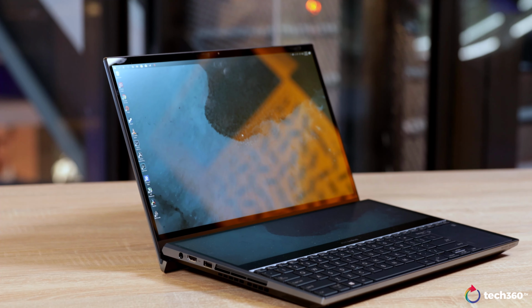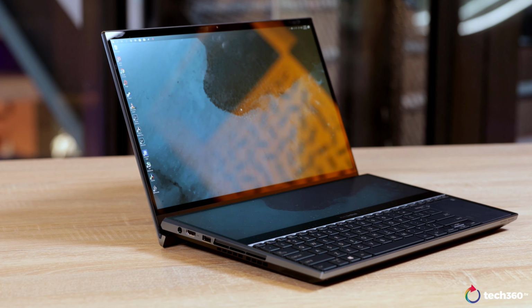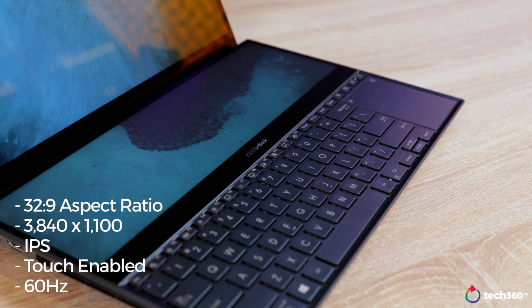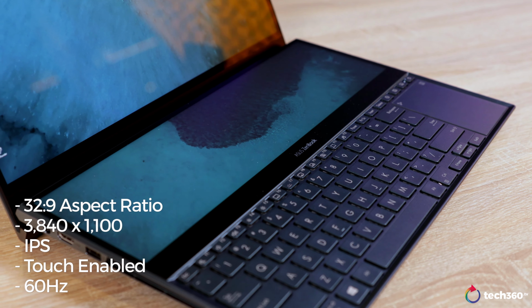Now if you look down, this is where you'll notice where the Pro Duo gets the Duo in the name. There is actually a second display located right beneath the main display. Asus calls this the ScreenPad Plus. Now, this second display has an aspect ratio of 32:9. It is of an IPS variant instead of OLED, and it is technically half of 4K with pixels measuring 3840 by 1100. Now, when I first saw this at Computex in Taipei, I first thought of the MacBook Pro with the touch bar. The way that Asus implemented it and the way they promoted it was kind of similar, but this is way different. This is an actual second display.